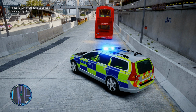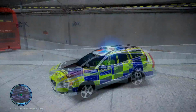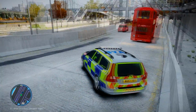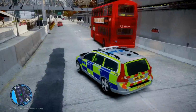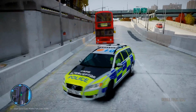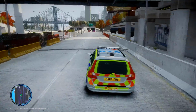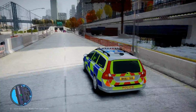The one thing to note about the freeze car option as well, and another thing that works well with ELS, and I don't know if it's intentional or not, is that if your car's frozen, obviously you won't be able to pull away like I am. But if you simply deactivate your lights, it will allow you to drive off. It will automatically unfreeze the car. Obviously I didn't want to leave the bus there, but for the purpose of the video, I'm just going to leave it there for now.